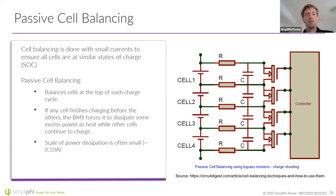But we can balance cells in different ways. And I want you to follow my mouse, and I'm going to point out a somewhat inefficient way of balancing cells, which is probably what this laptop battery that I've got here in my hand does.